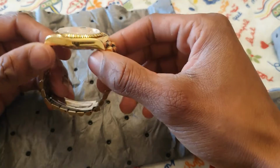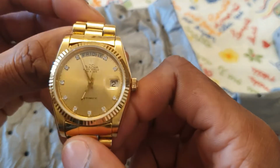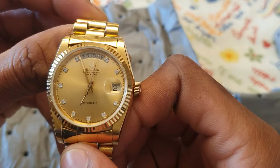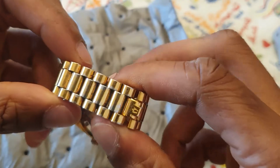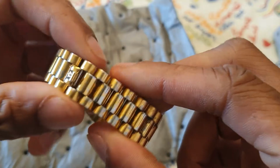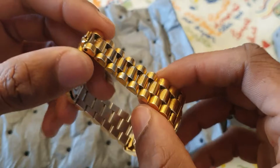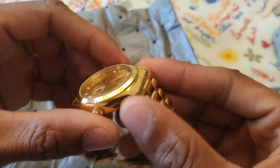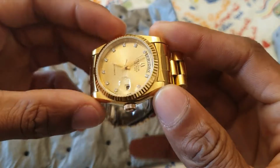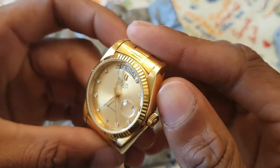For starters, it's a little bit heavier than I thought. Yo, this is such a beautiful timepiece. The bracelet isn't in the best condition here. As you guys can see, it's seen some better days, but I can always swap this out in the future. It's the machine that I want to be in good condition, and I haven't tested it, but it appears to be in pretty good condition overall in terms of how it looks.